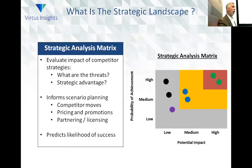And it is also commonly done in the space of startups that are developing new innovations. This is a modeling exercise that helps you to evaluate the impact of your competitor strategies. What are the threats? What are the strategic advantages that various companies have? It can help you inform scenario planning. What are competitor moves? Pricing and promotions, partnering, licensing, predicting the likelihood of success of a competitor.